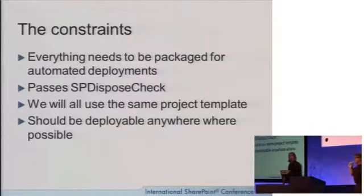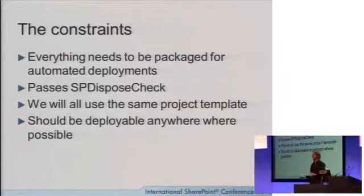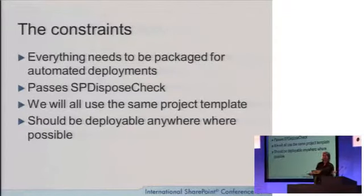And whatever we're building should be deployable anywhere, wherever possible, which means that wherever possible, we will be building so it can be deployed in a sandbox solution. We will try to stick to that today. Tomorrow we will kind of walk away from that because it will limit us quite a bit, obviously, if we want to keep that up.